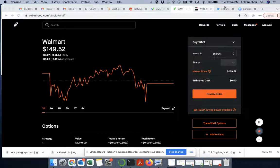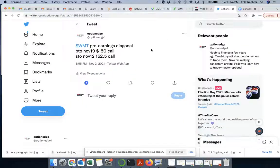If you go to my Twitter, right before market close, I put out this tweet of what I was doing in Walmart. I'm doing a bullish pre-earnings diagonal trade. That consists of me buying to open the November 19th $150 call, and then coming back and selling a shorter dated call, November 12th, that's out of the money. So this is what a diagonal is. The 150 is at the money. The 152.5 call is out of the money.